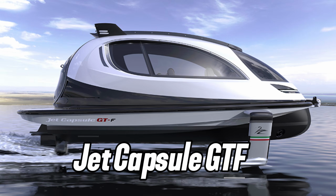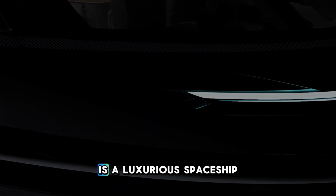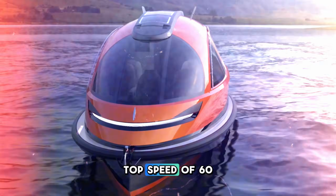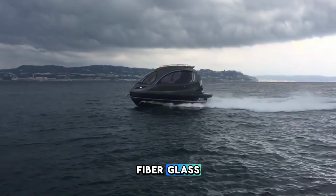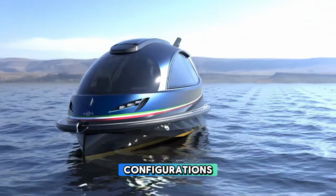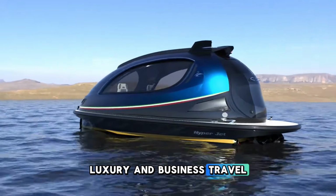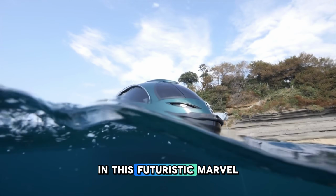Jet Capsule GTF. The Jet Capsule GTF by Pierpaolo Lazzarini is a luxurious, spaceship-like watercraft that can reach a top speed of 60 knots. Built with a blend of carbon fiber and fiberglass, it's as sleek as it is powerful. This customizable boat can accommodate various passenger configurations, making it perfect for both personal luxury and business travel. Speed, style, and sophistication meet in this futuristic marvel.